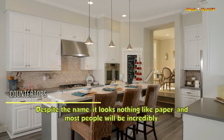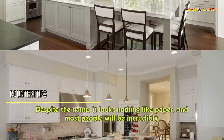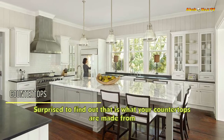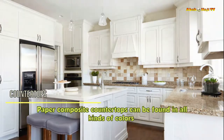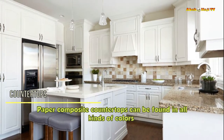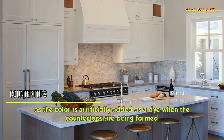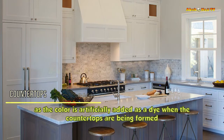Despite the name, it looks nothing like paper, and most people will be incredibly surprised to find out that is what your countertops are made from. Paper composite countertops can be found in all kinds of colors, as the color is artificially added as a dye when the countertops are being formed.